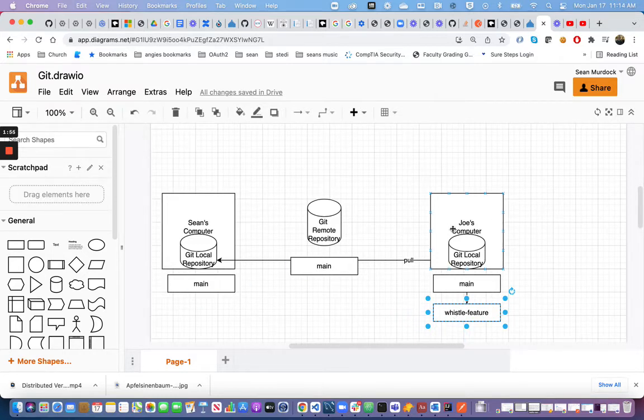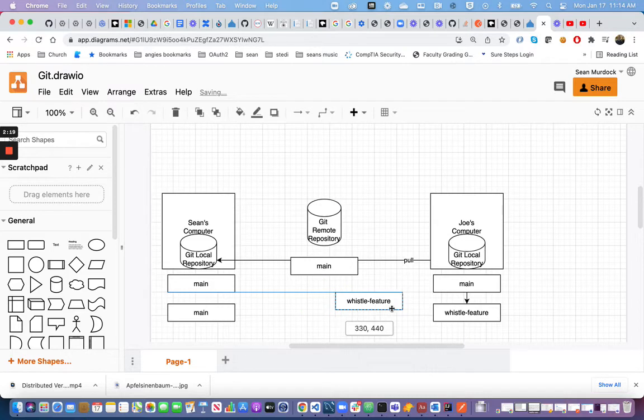So I asked Joe, hey Joe, are you done with that whistle feature? I just need the latest so I can work on my changes to the bell. And he says, no, I'm not done, actually. So he didn't push anything other than there is a copy of his branch in GitHub, but it has not been merged to main. He pushed his changes so he wouldn't lose them, but he did not do a pull request. So this is unmerged.